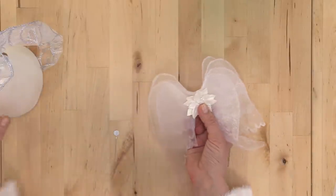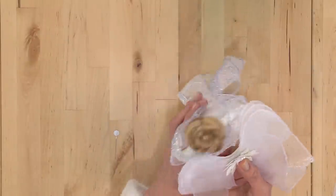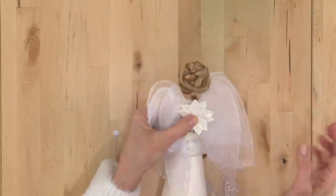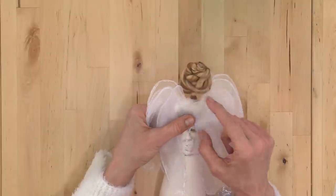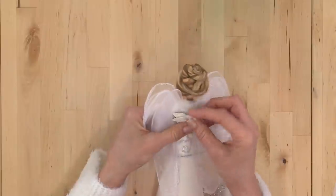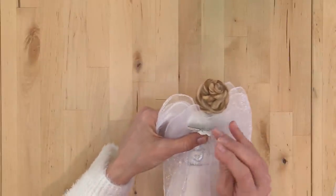So in this case, now attaching them to the back of the doll, you can glue it onto the back of the doll, or you can pin it. And I like to pin it, so it's right about there. This scoop comes to just the top of her dress. And then I'm just pinning this, hiding this underneath. So again, this is flat pack angel.